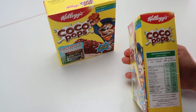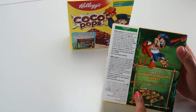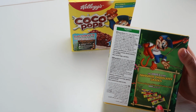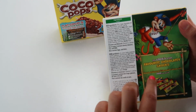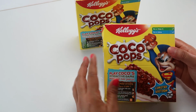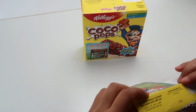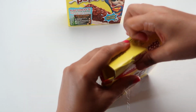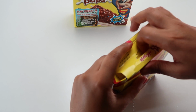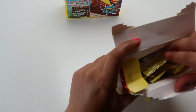So they have mentioned the nutritional information over here, and over here you can see they have come with 4 different types of bars, and this one is the first one which I purchased. These are really amazing and limited edition have come up. So you just need to lift this up, they have said, and then you can take out the bars.